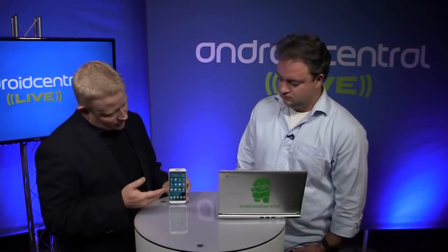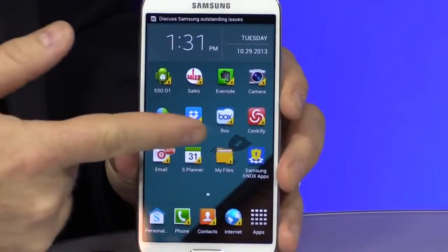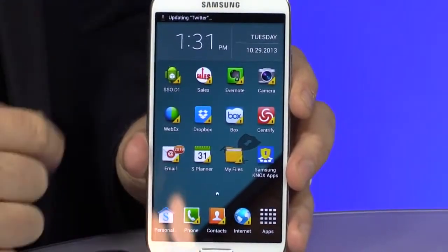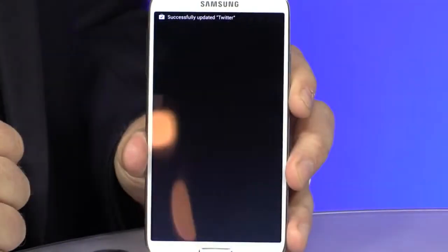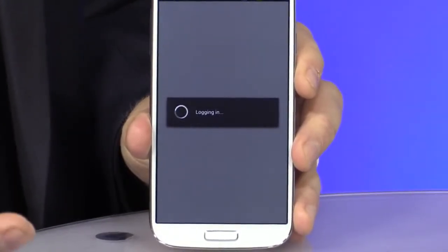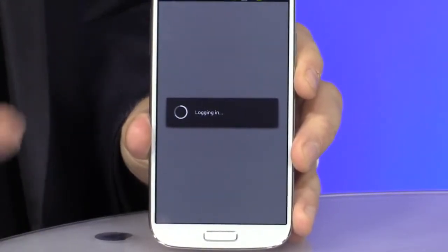So I mentioned we do provisioning of the Knox container, we do device management. Okay. Is that better? Yeah, so once we're into the Knox container, we provide single sign-on. So I'll give you an example of that. This Box app I just installed from the Samsung Knox App Store here. It's never been run. Normally when you would launch something like Box, an enterprise app, it would ask you for a username and password. And you'll see here, it's just logging in.